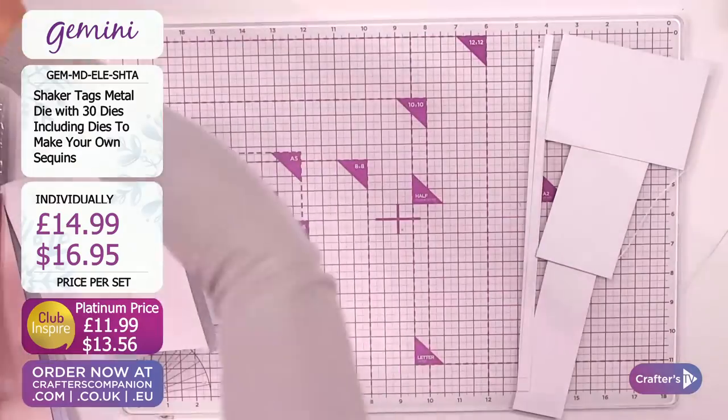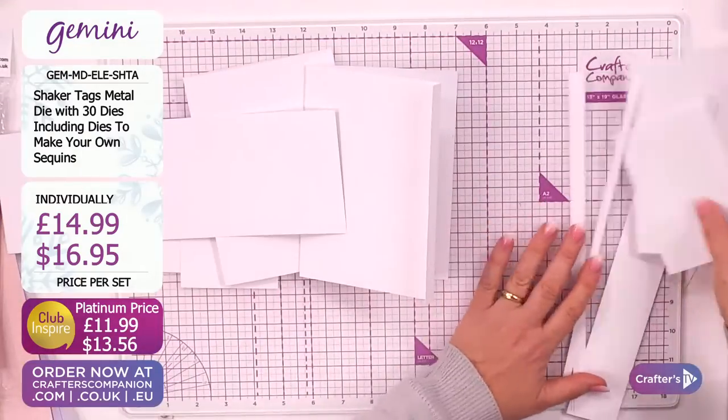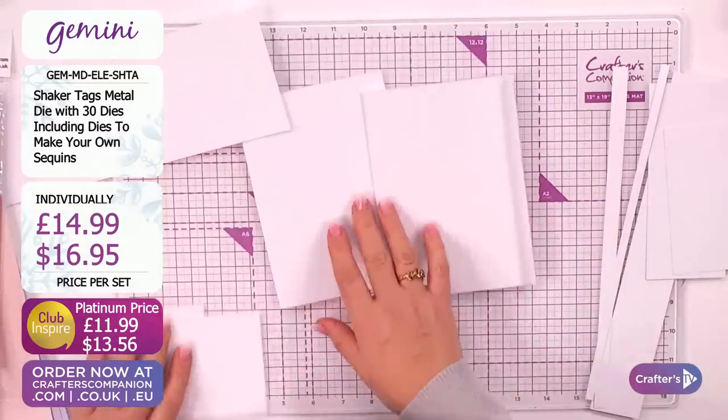Okay. So we've got our card base and we've got our mats and layers. I'm losing everything. There we go. Got our mats and layers.